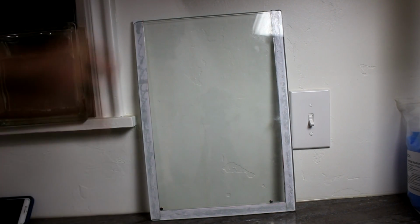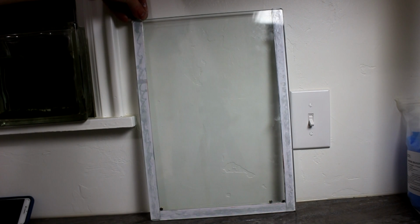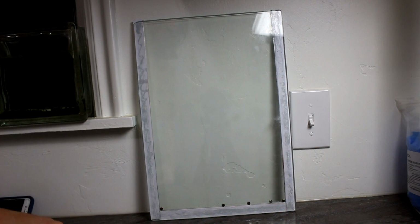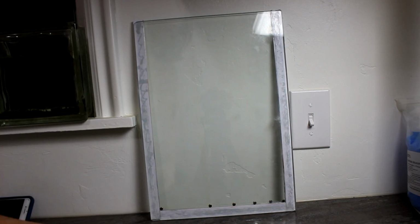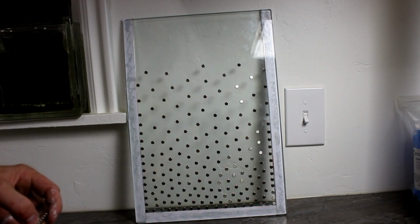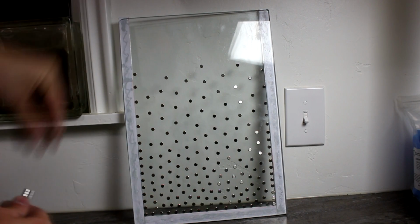I love how they bounce. See that? Well, looks like it's working. So there we go. All but just a few left now to put in.